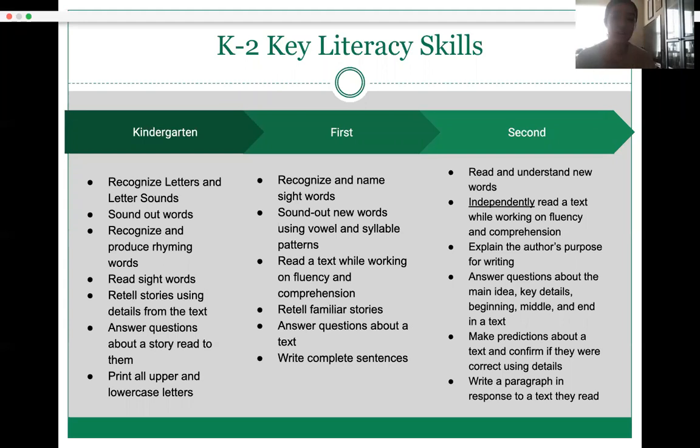On the screen in front of you, you can see our K-2 key literacy skills, and you can see how the skills evolve and change as the students grow and transfer into different grade levels. So the first under kindergarten would be recognizing letters and letter sounds. I know that your student's teacher can provide you some great videos with just seeing letters and being able to tell what sound that makes.